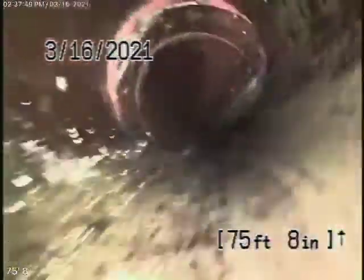You can see the line looks pretty clean. Slight little cracks like I mentioned. But looking at the big picture, that looks very clean, the line, and it's functioning very well.